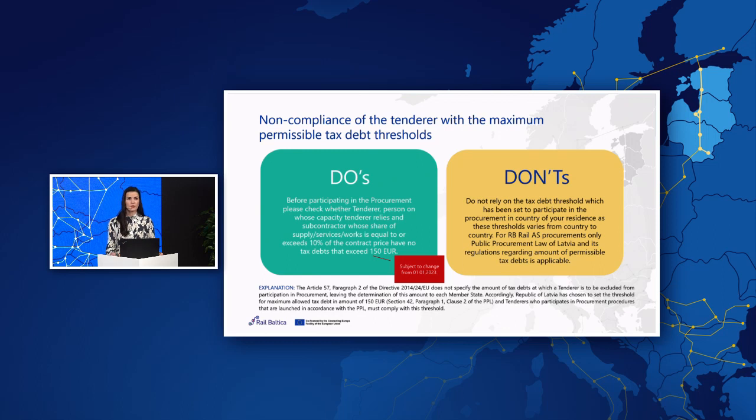But please be aware, this will be in force starting from 1st of January next year. It means for the procurements which will be published after 1st of January.